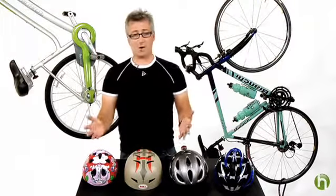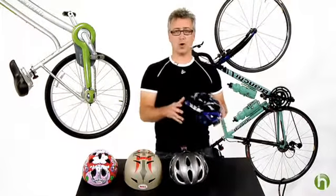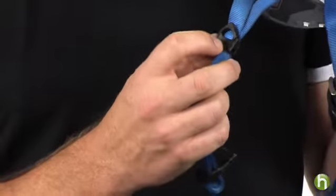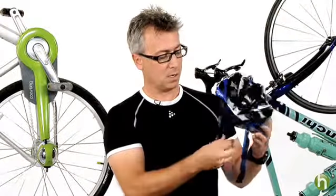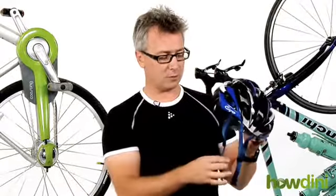Now, you have a helmet, it's really important to wear it, but it's also very important to make sure that you're wearing it properly, that it fits you right. Helmets all have these straps on the side with these buckles to help you adjust the fit. The buckles should come up right below your ear, right here, on both sides, to make sure that the helmet is sitting on you properly.